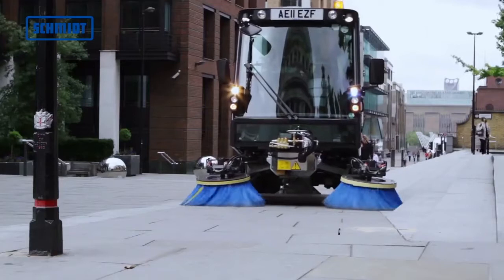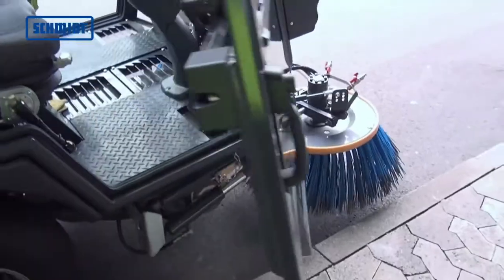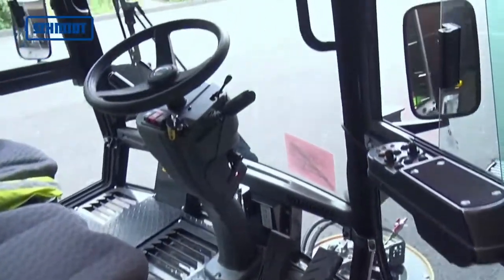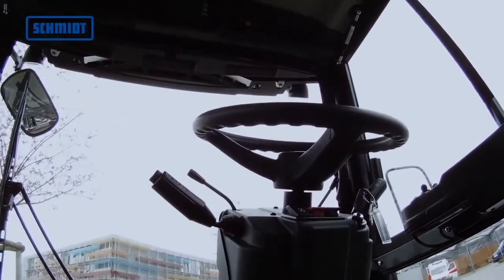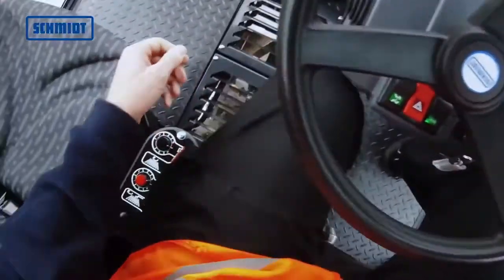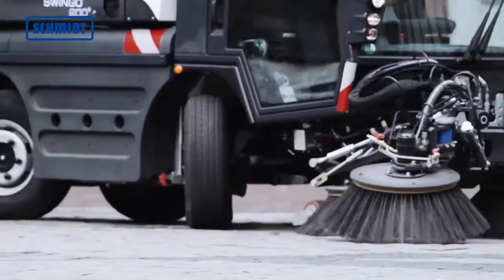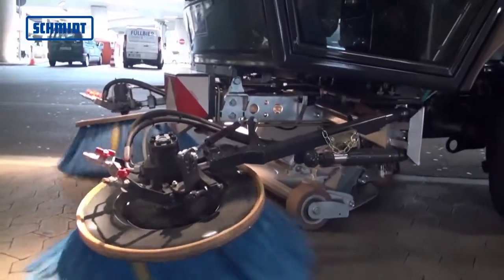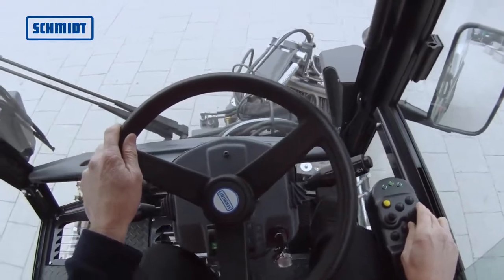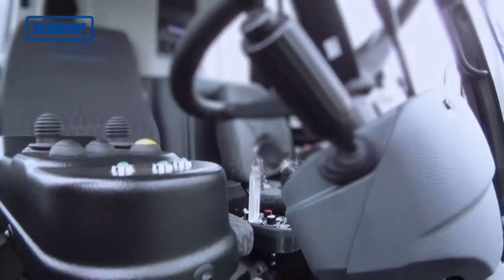The generous cab with excellent all-round visibility provides a standard seat with optimal anatomical fit. The multifunction steering column and ergonomic control system facilitate longer working times and significantly support the health of personnel. Relevant controls, such as cruise control and direction changers, are centrally located and easily accessible. The joysticks for controlling the sweeping systems are located in the armrest and prevent fatigue.